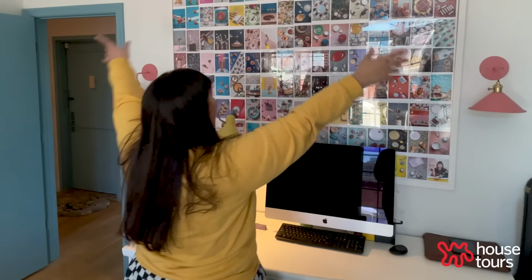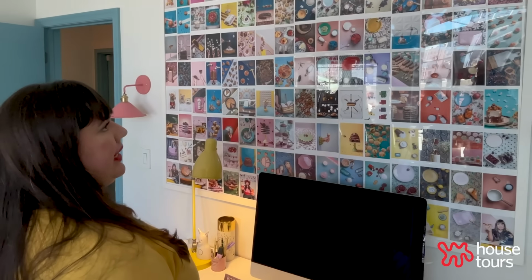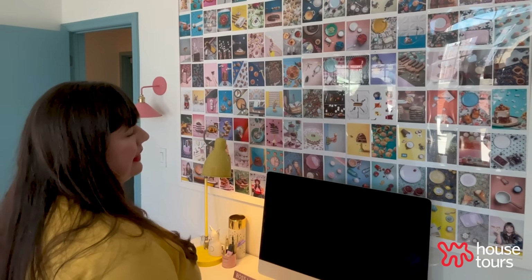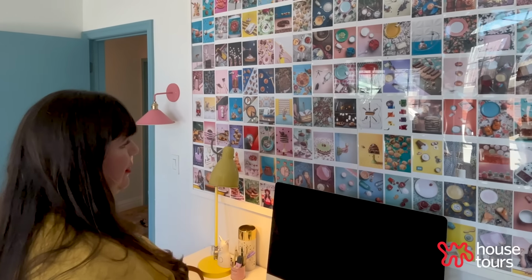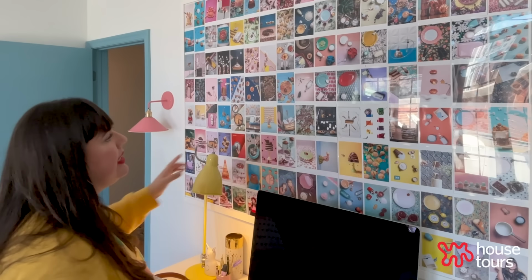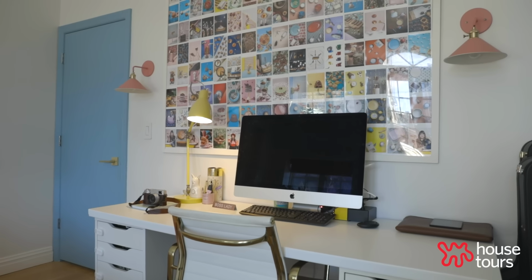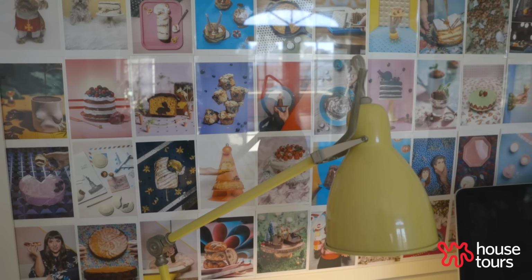These are all original photos from my cookbook. I couldn't throw them away like I do with a lot of the things that I create. I'm like, I can't throw this piece of paper away. So I framed it all together. And this is plexi because otherwise it would be too heavy. It wasn't recommended that I have glass here. So it's plexi and it has all the originals from my book.